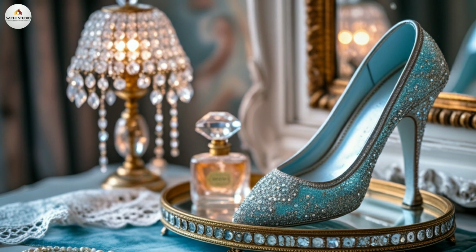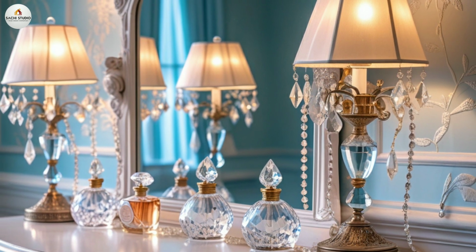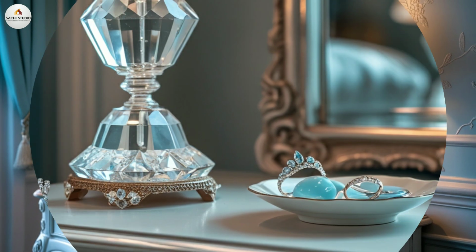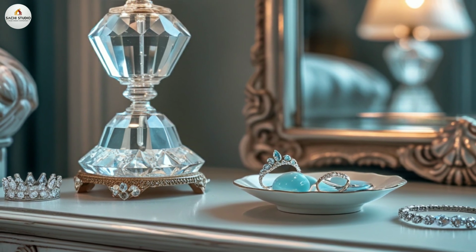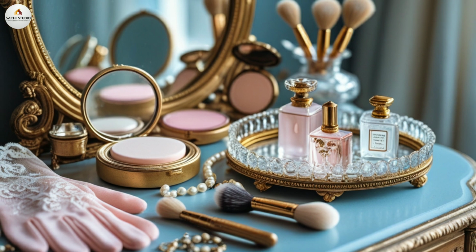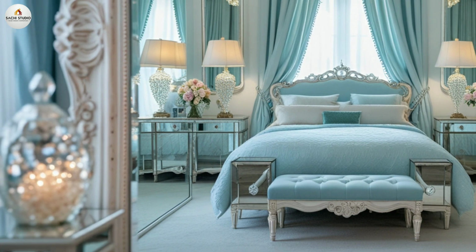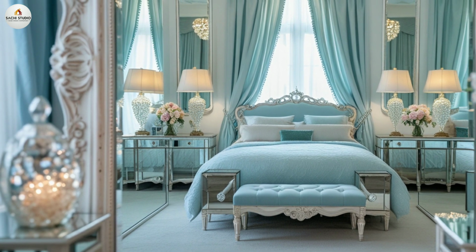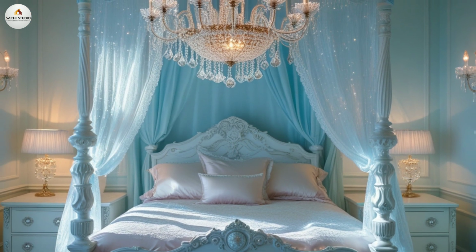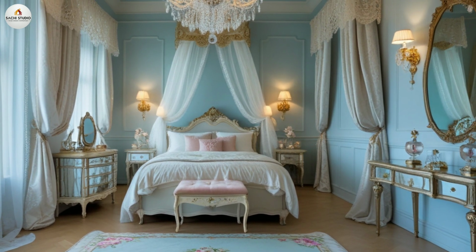More than just sparkle, crystal elements are emotional light sources. They reflect your personality. They change with the mood of the day. And in dim light, they glow like soft moonlight across the floor. Tip: use layered lighting, overhead chandeliers for grandeur, table lamps with crystal bases for intimacy, and small fairy lights to create that dreamy ambience.